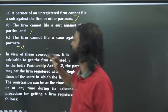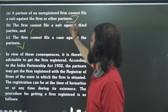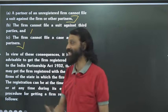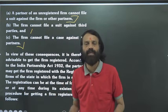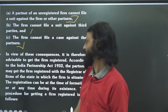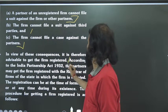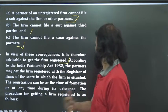That is what we have studied here. The firm cannot file a suit against third parties. A firm cannot file a case against the partners also if that firm is not registered. So, it is advisable to register the partnership business, because so many benefits are there. In view of these consequences, it is therefore advisable to get the firm registered. One should register his partnership business in a proper way.